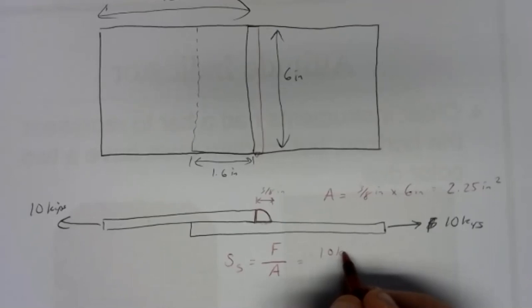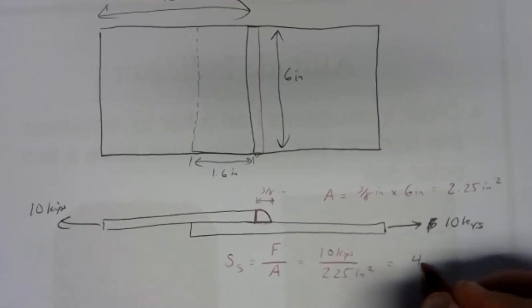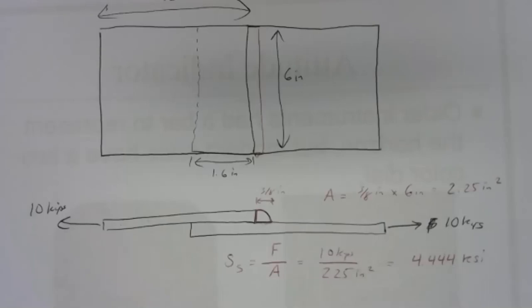Our shear stress is the force spread out over the area that's resisting that force. That's 10 kips of force over 2¼ square inches. And that gives us a shear stress of 4.444 kips per square inch, or KSI. So that's the shear stress involved, and that's as far as we have to go in this problem for figuring out the shear stress.